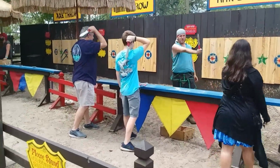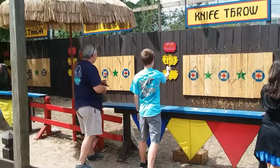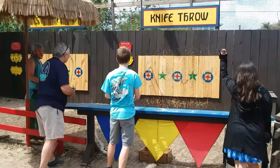Don't flick your wrist. Keep your knife straight up. That is not what Shaggy taught you. What did Shaggy teach you?